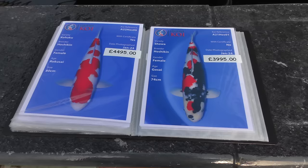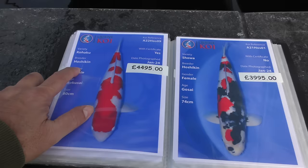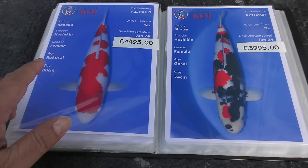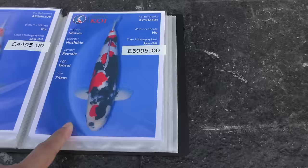Just for something different, we're going to look at a Kohaku. They say the hobby starts and ends on Kohaku, so we're going to look at them. We're going to look at a Hoshikin. They obviously like Hoshikin at Queenie Koi, so they've got a lot of Hoshikin fish. So we're going to look at this particular Kohaku, and then also they've got a Hoshikin Showa here that we may look at as well while I'm here.